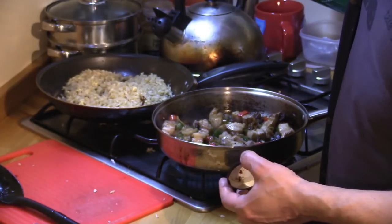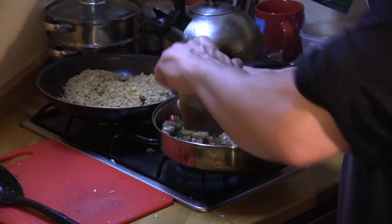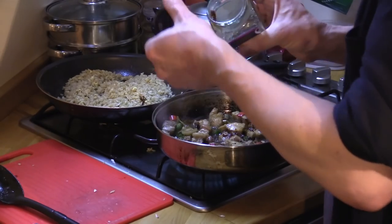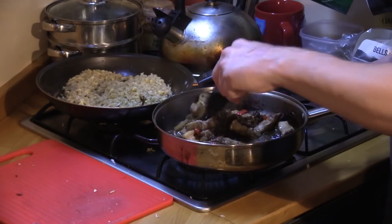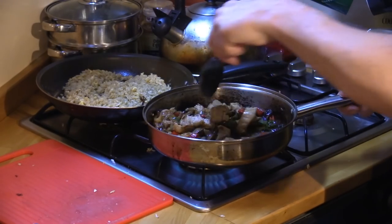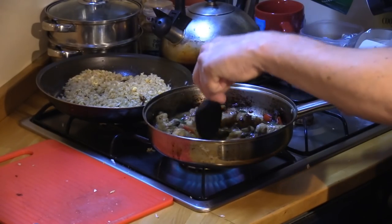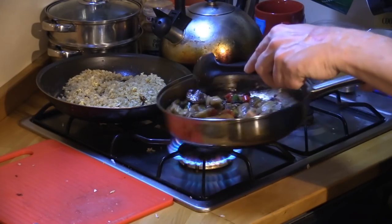So I'll put a little drop of water, not a huge amount, probably about half the jar. Give it a shake, like so, and I'm going to pour that all over. Like so. And just give it a good stir. How are we doing for heat? I'll just turn the heat up a little bit. And that's the caramelized sweet onion chutney pickle thing. Oh, gorgeous smell.